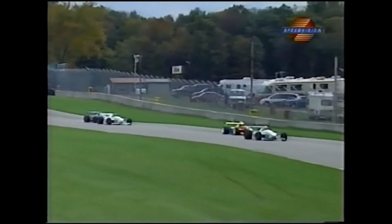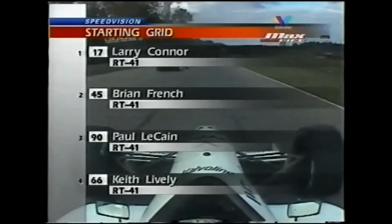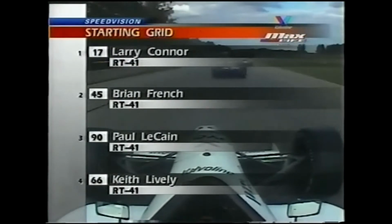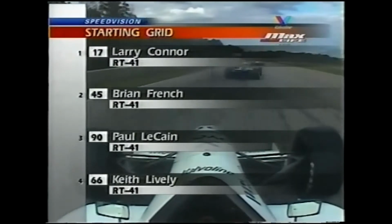On the pace and parade lap, we want to bring you the carparts.com starting grid for the Formula Atlantics, and the Valvoline Max starting grid for the Formula Atlantics. Coming at you, Larry Connor. We heard Cal talk about how quick he's been. Brian French, the defending champion, so fast. Paul Lecane and Keith Lively, both very impressive in qualifying.